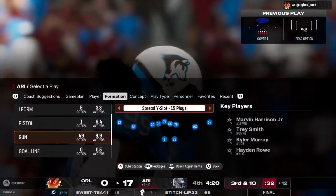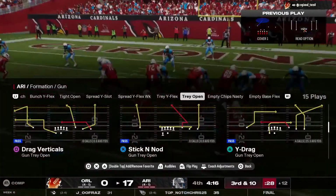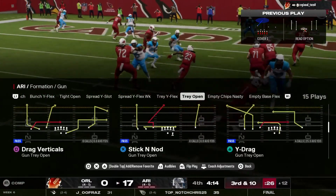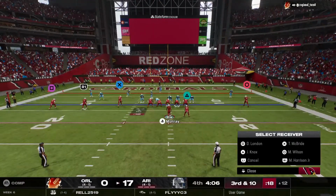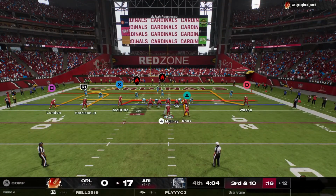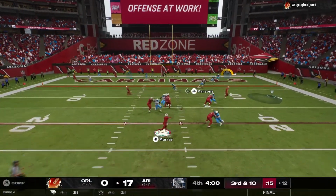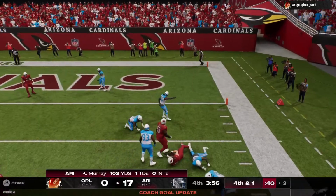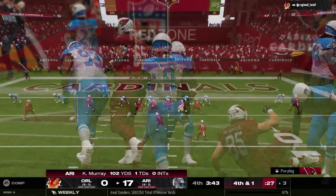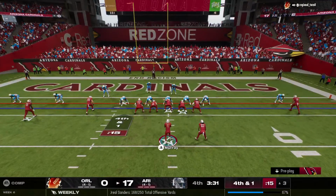The key to running the read option, Mike, is that the timing has to be just right. If it's too slow getting going, a lot of the times defenders can get in the backfield and cause havoc. And that's exactly what happened here. From the gun, it's Murray. That's to the right side. Caught by McBride. And he looks to be a bit short of the line. And that is going to bring up fourth down.